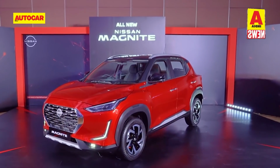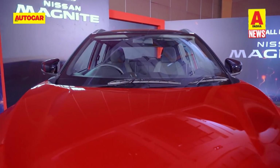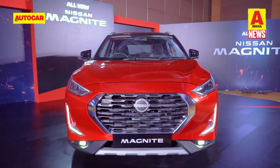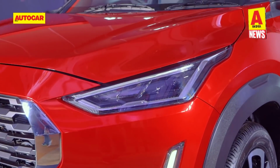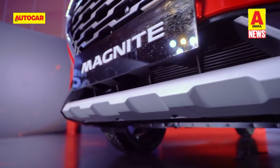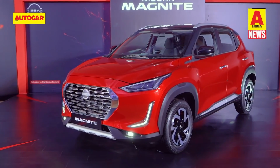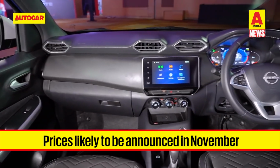The Magnite Turbo will also be available with a CVT automatic, a variant that has an ARAI certified fuel efficiency figure of 17.7 kpl. The naturally aspirated 1-litre petrol has a claimed economy figure of 18.75 kpl, and it is the turbo manual version that sits top of the pile in this department with a fuel efficiency figure of 20 kpl. The Magnite will be available in a total of 4 trim levels, and prices are expected to be announced later in November, with deliveries set to commence mid-December.